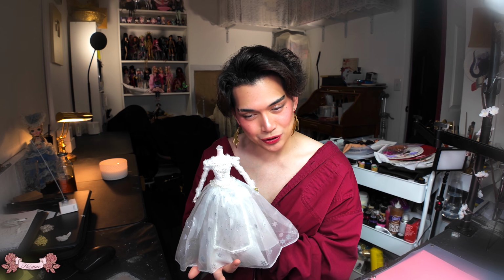And for the longest time, I actually wanted to snatch this outfit, this beautiful dress, and maybe give it to a Silkstone Barbie or a Model Muse Barbie. So I didn't really have any plan for the White Queen's face or overall doll, but now I do.